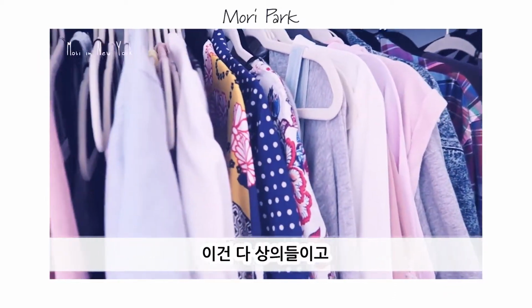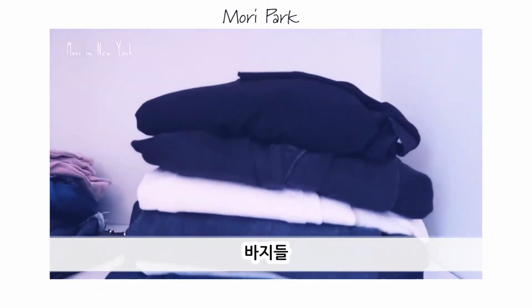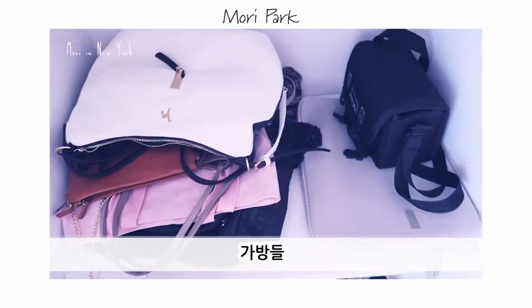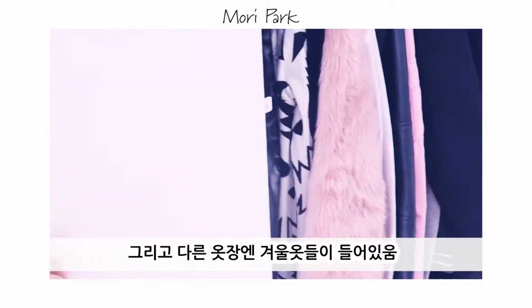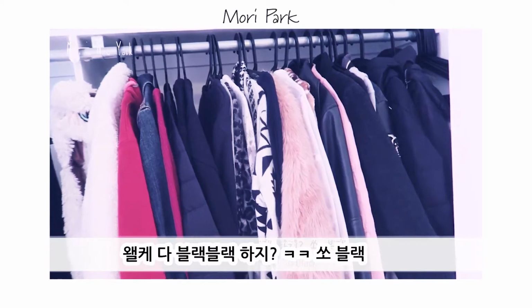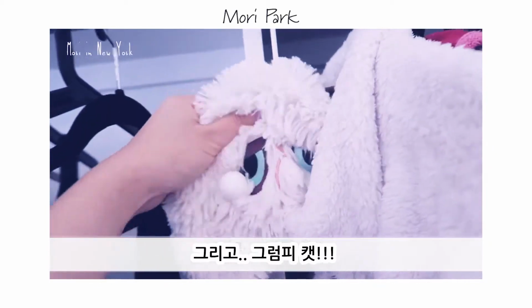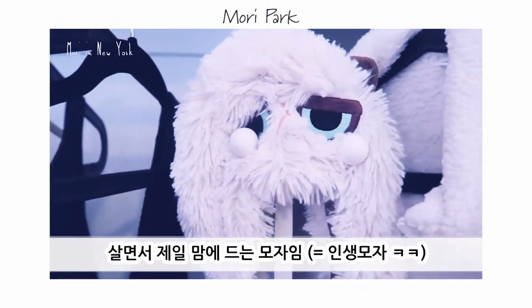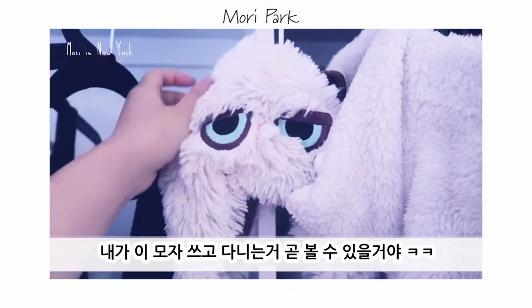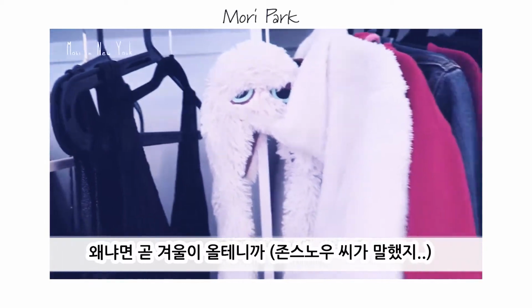I have old tops here, dresses over there, pants, skirts, sweatsuits, hats, purses, shoes, and the other part is winter clothes. Looks all black, so black. And graphic hats. This is my favorite hat ever. You guys can see me wearing this hat pretty soon because winter is coming.